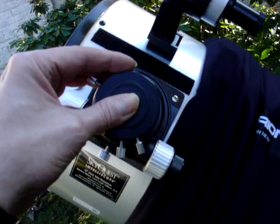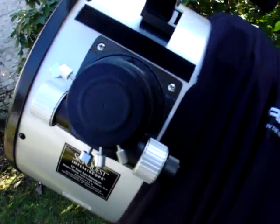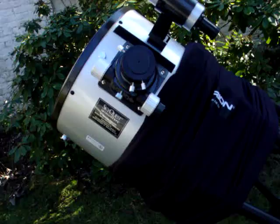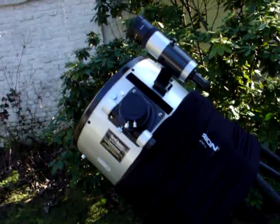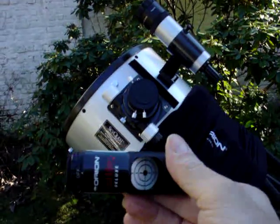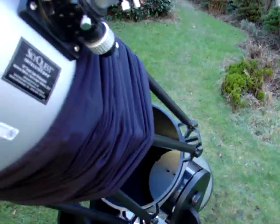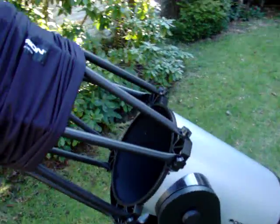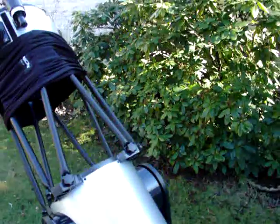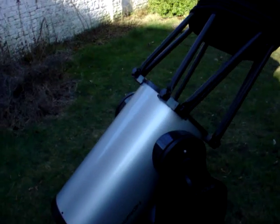And this little adapter helps me adjust the collimation. Now I have a laser collimator, which is right this. At night I can look through the tube and see if it's right in the middle. I hope actually that is the way to do it, because I don't want to have a laser right into the eye.